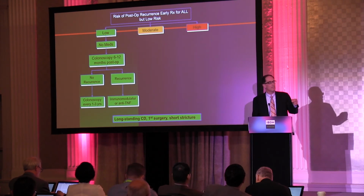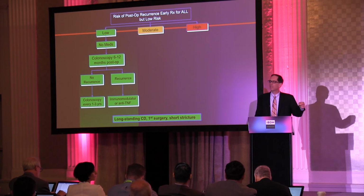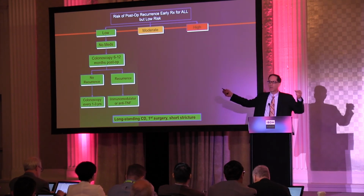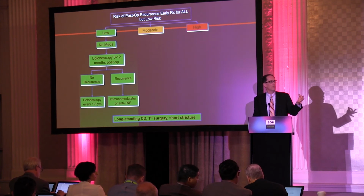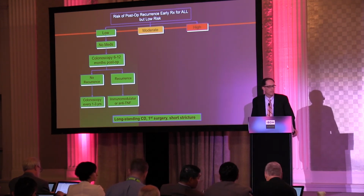If they have disease, though, before I scope any patient, I tell them what I'm going to do if I see disease. It's often not good to not have that discussion, because if somebody feels well and in 6 months I do a scope and they have a score of 3 with deep ulcers, this is a patient I'm going to want to start treatment. So I tell them that before I do the colonoscopy at 6 months.